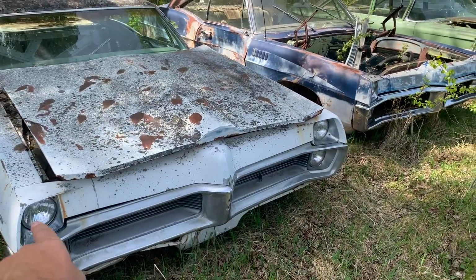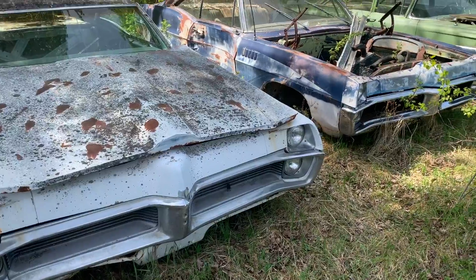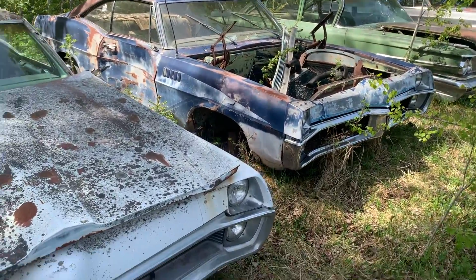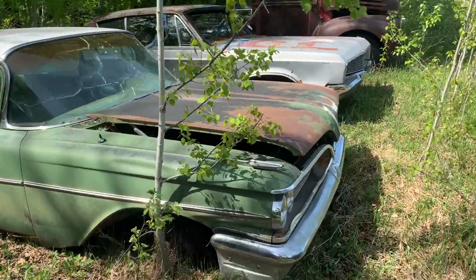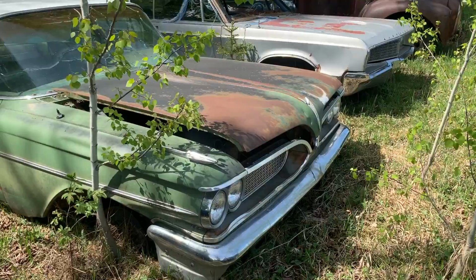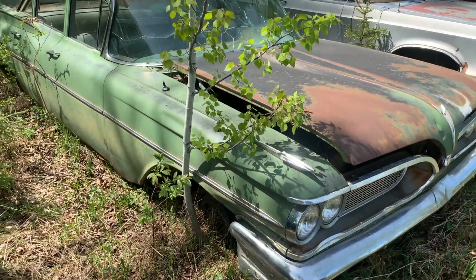Kind of an interesting design how they did that. They dropped the front down and lowered the grille real low. But what are the odds of finding two of them? Here you go. That looks like about a 59 Pontiac. 59 Pontiac. Everybody saves the Impalas. Pontiac's got to be much more rare than the Impala, you'd think. Not too many people saved them.